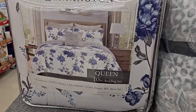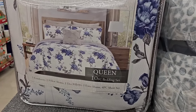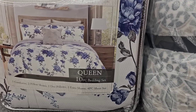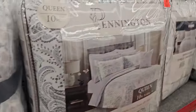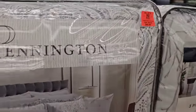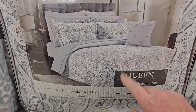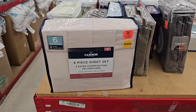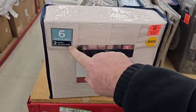Really nice comforter here, queen size 10 piece bedding set with your pillowcases, cover sheets, two shams. Four-piece sheet set, $49.99 for that. I'll be honest with you, I don't know if that's a great deal or not, but it seems like one. Got this Pennington here, $49.99 for this as well. Same thing, just different design. I've got these different sheet sets here as well. $19.99 for this queen set. This is a six-piece set.